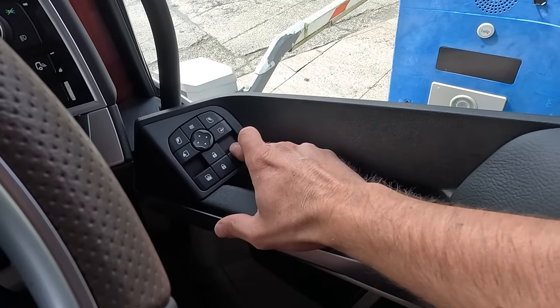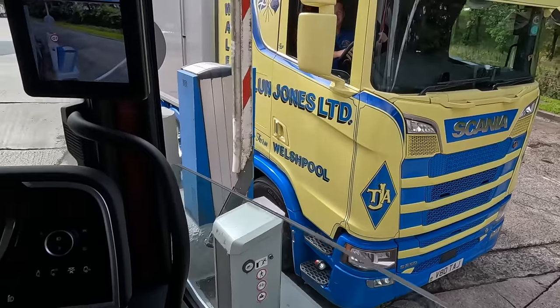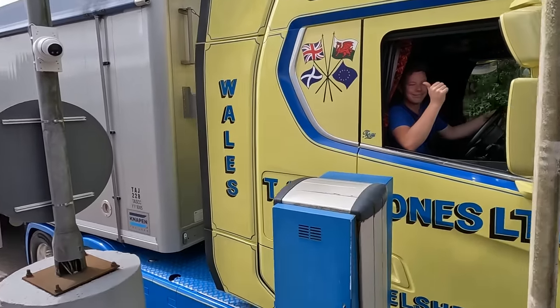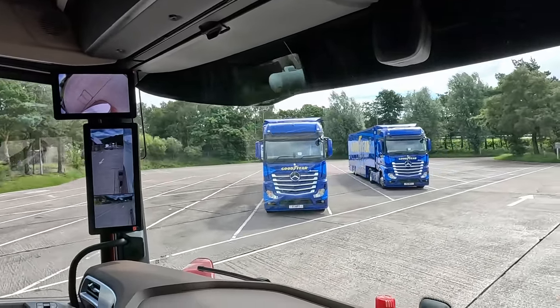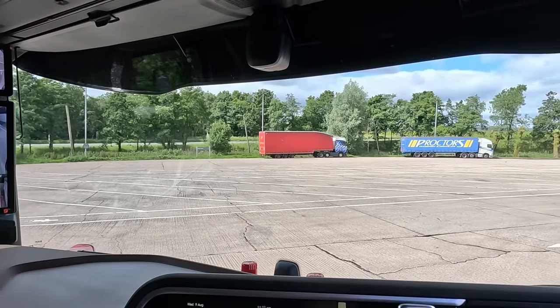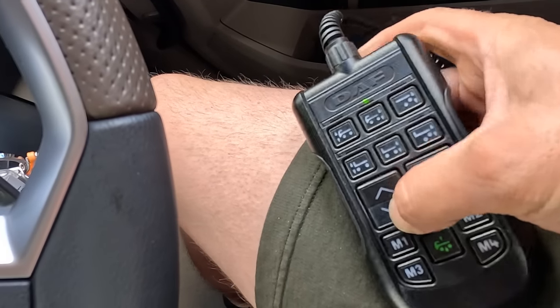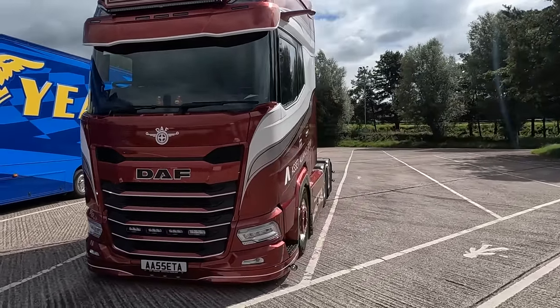It's as far down as they go. How are you? Not bad, yeah, good thanks. Should we park up here with the Goodyear lads? We'll stop here and obviously dump out all of the air. She does look nice sitting there with the air out.